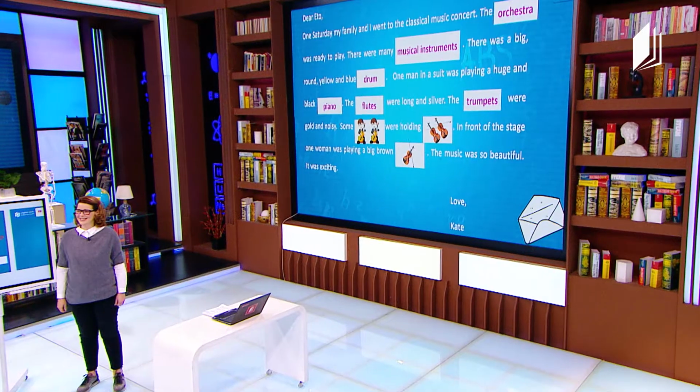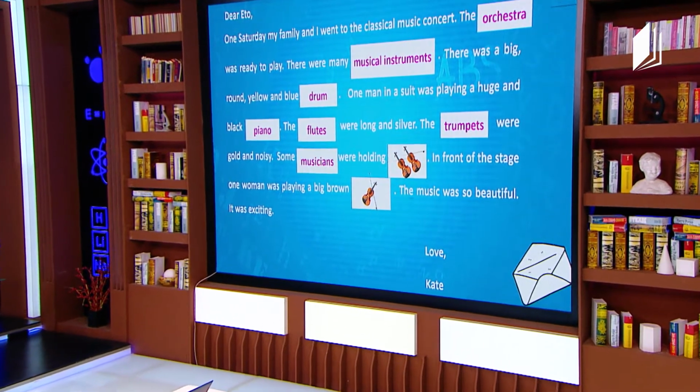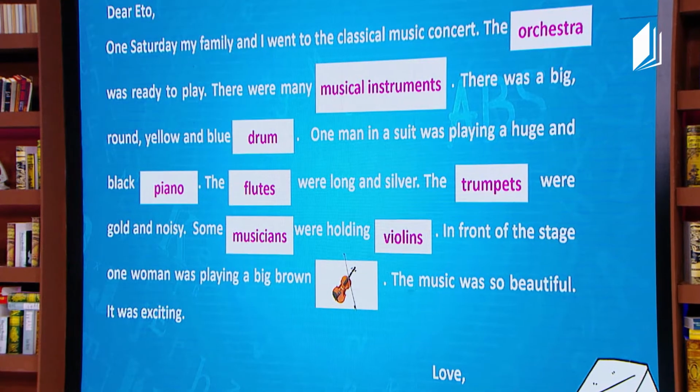So now we have a picture of two people, and they seem to be playing musical instruments. So some were holding something. So some, what do we think? Musicians. Musicians. And what were they holding? They were holding wooden instruments that make a beautiful sound. Very beautiful sound. And they are, let's check. Violins. Yes. That's right. Some musicians were holding violins.